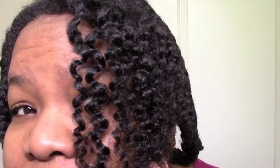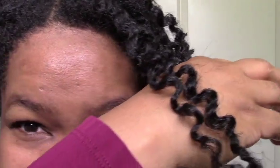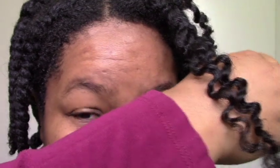You can see the definition is amazing. If my braiding skills were better, everything would be better. Life would be better, but look at that. From just a day and a half, I guess.